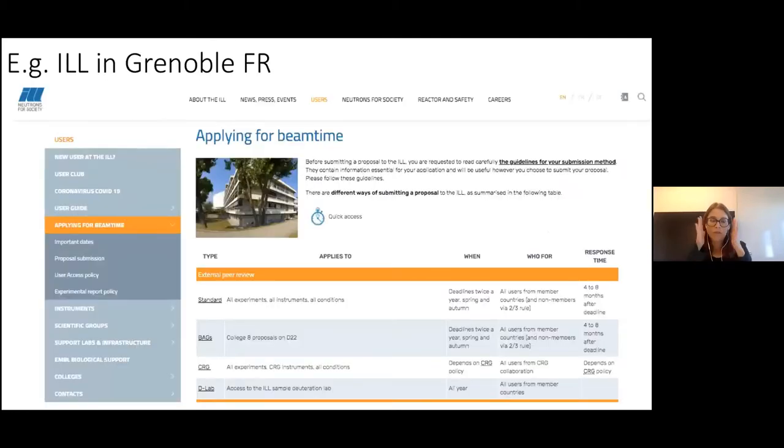In the next two slides, I'm showing you an example of how it looks if you go hunting for information for users and beam time. The ILL in Grenoble, this is their website, and you can always go to any of these ISAs, MLZ, and so on, and find similar types of information specific to that facility.